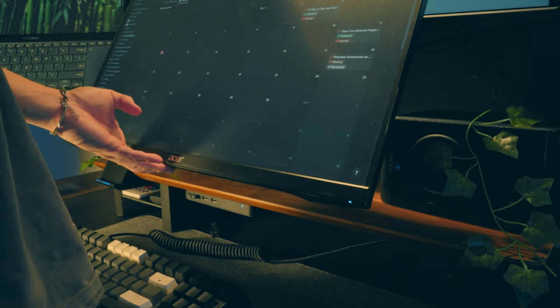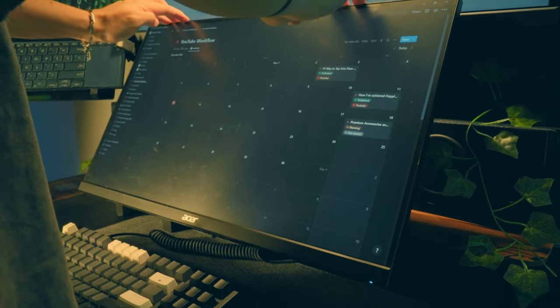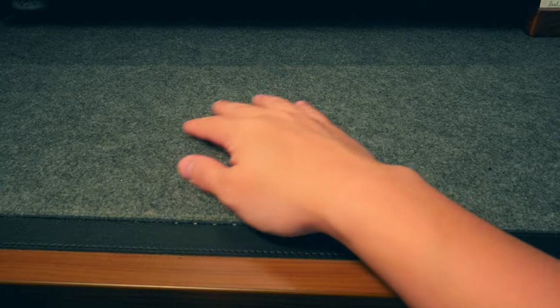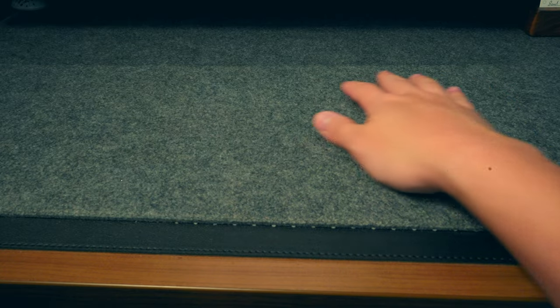Overall, this desk shelf is one of the best upgrades I've made to my desk setup. It's perfect for anyone who loves a clean aesthetic but also wants to organize their workspace a little bit better. For on the surface of my desk, I like to use the Hammer Ruby felt desk mat. Priced at just $16, it's a much more affordable counterpart to the $55 Grovemade pad.